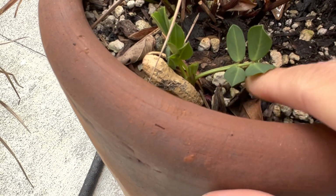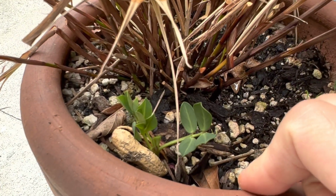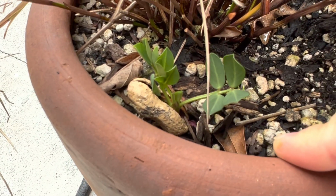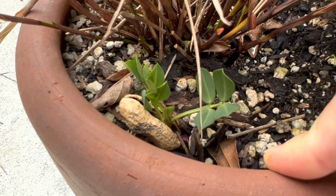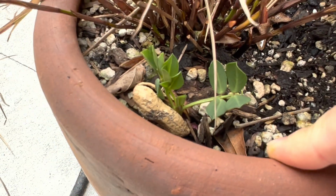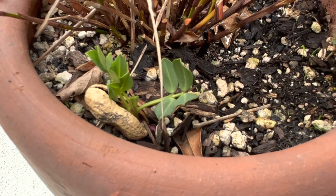And then look, this peanut actually rooted down and is growing in this soil, which is just incredible to me. I never knew that this is how peanuts grew, but my great grandma was a peanut farmer, and she would probably say, oh yeah, of course, that's what peanuts do. But I've never seen peanuts grow, and this is my first time, and it was planted by some kind of bird or Mother Nature.